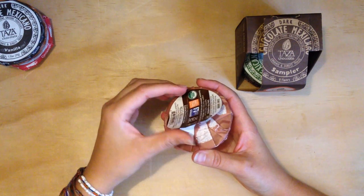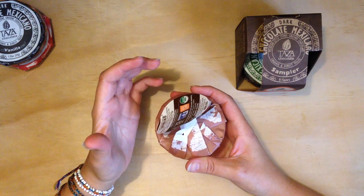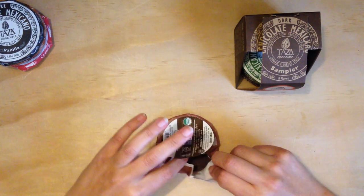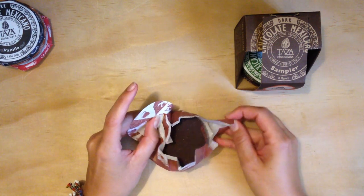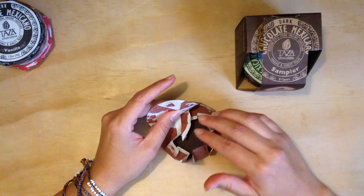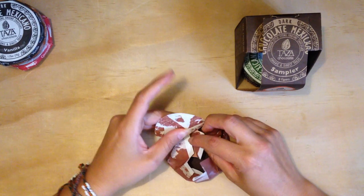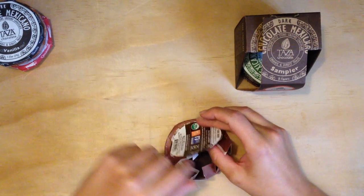The packaging is really cute, but it's kind of a pain to open. Though, if I was just planning to use the whole thing or eat the whole thing, I wouldn't have to worry about being careful. I'd just tear it open. Okay.